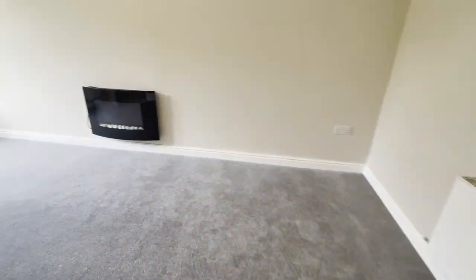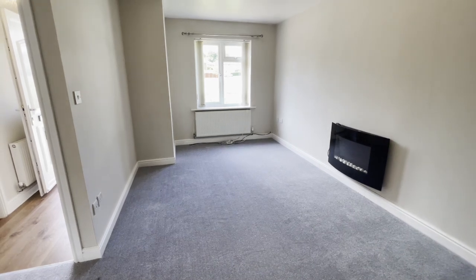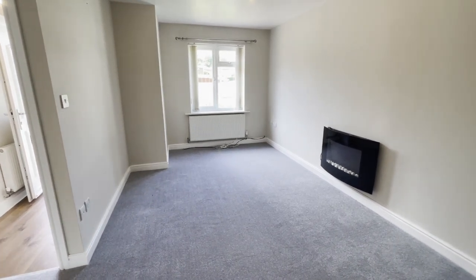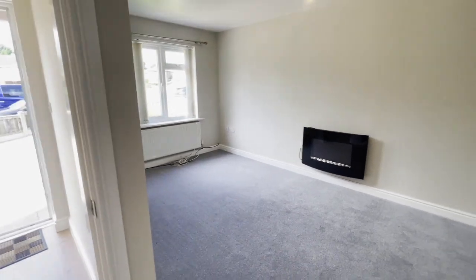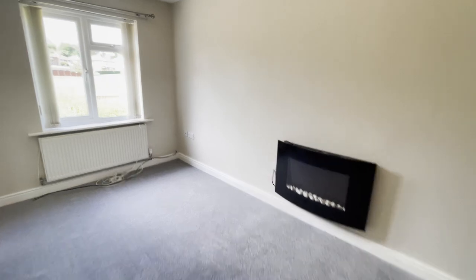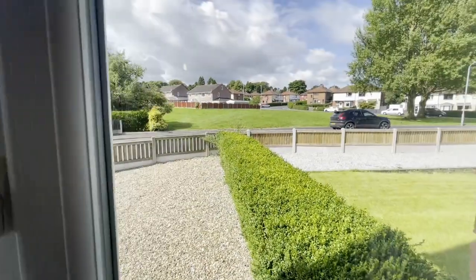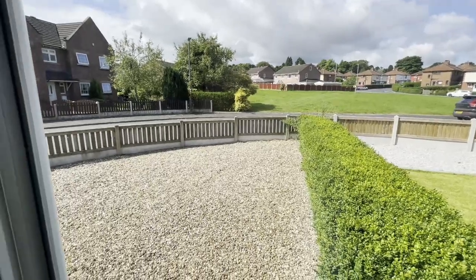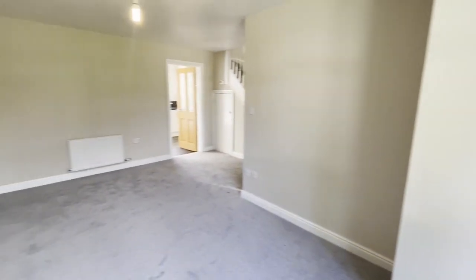So the living room has got plenty of space for a 3-piece suite, television table, and other associated living room furniture. And it's all been nicely refreshed after its last let. Walls have all been painted, carpets have been professionally cleaned, and it's looking really nice. Have a glimpse out of the front window there. You can see the low maintenance garden and that nice open view. And we'll pan back round.